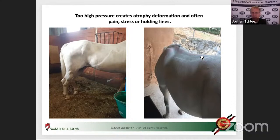Here, this one had a narrow, narrow gullet and atrophied this entire back. That was an English saddle. That's so absolutely sick. Horrible. So there's one more trick with the Western saddle and English saddle. That trick is what I call the triangle trick.